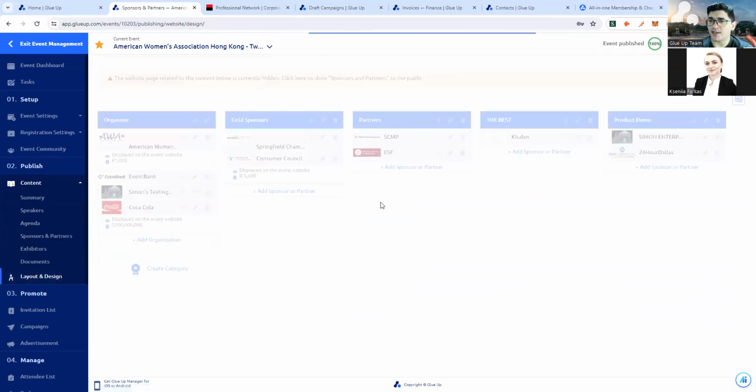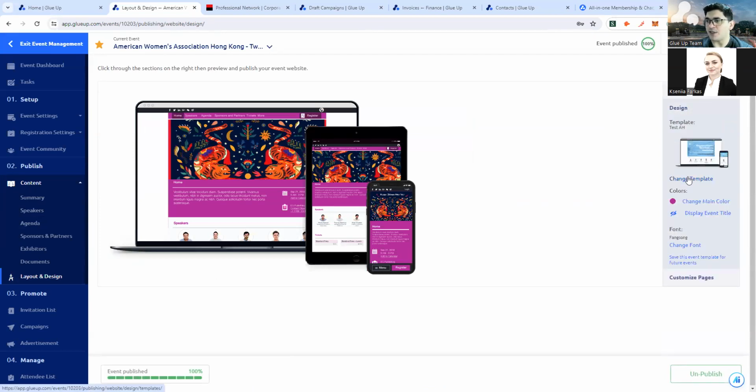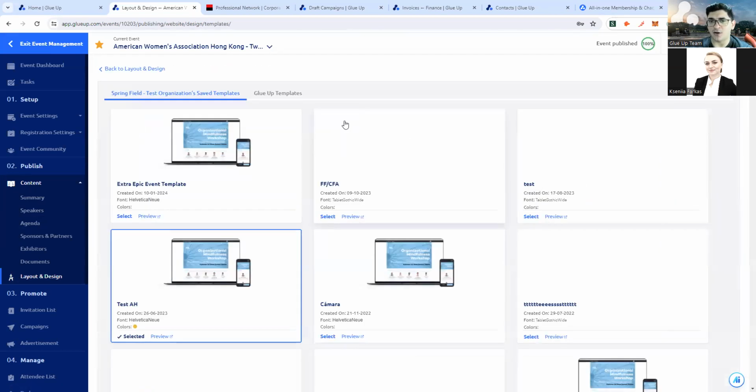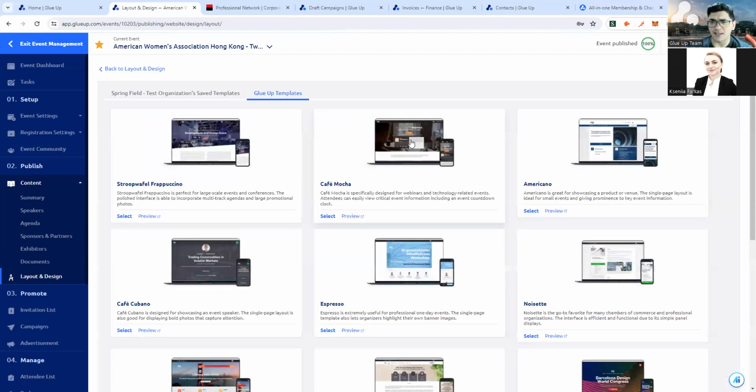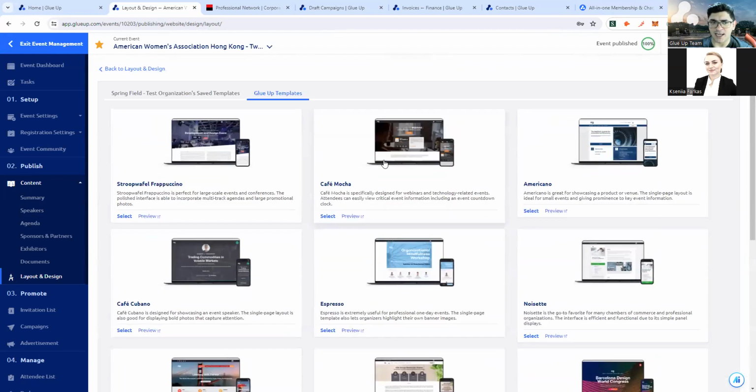Layout and design. So for the events, you can use one of the 10 templates that we have on our platform. You can change the main color, the main banner of the event. You can add your organization's color, and these would be the templates that you can pick and choose from while managing events for GlueUp.